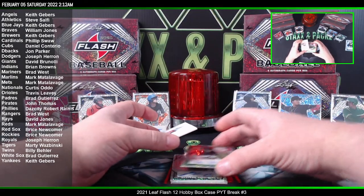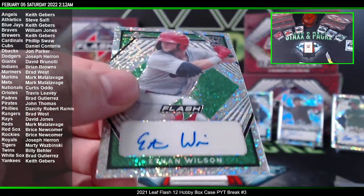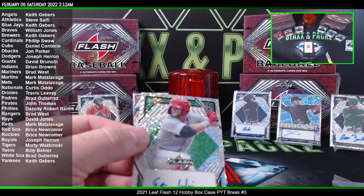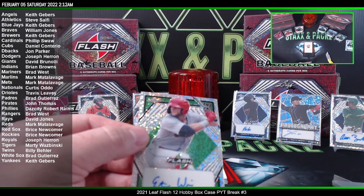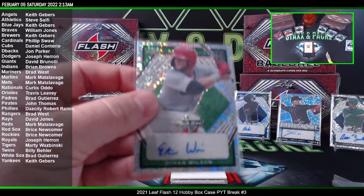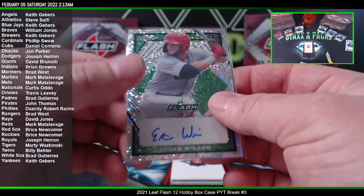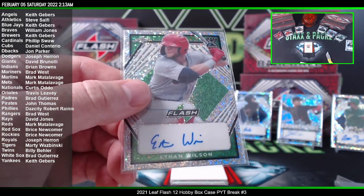First up, box three, we got Ethan Wilson Green. Ethan Wilson is going to be numbered out of 25. Man, we didn't have like any numbered cards like this on the last case. Ethan Wilson is the Phillies. That's going to be Daz City, Robert R.